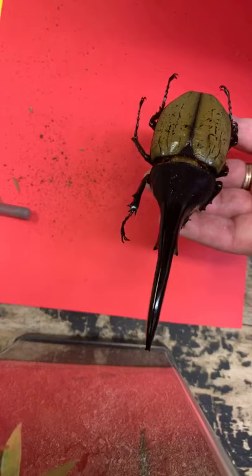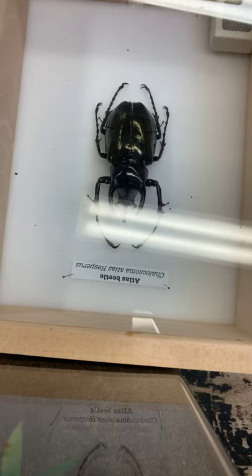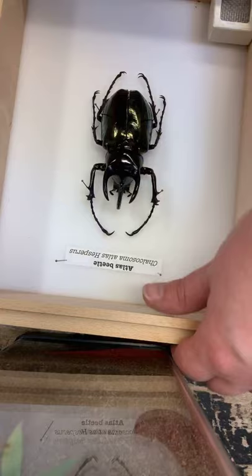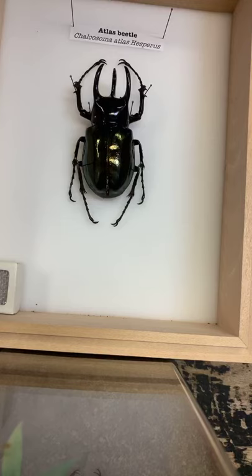And I actually have one that has been preserved that I want to show you. I'm going to take that glass off of there. Let me just put this beetle back into the freezer. There you go, buddy. Okay. So what you are looking at right now is an Atlas beetle. Let me turn him around. Okay, so this is an Atlas beetle, and this is how we preserve them.